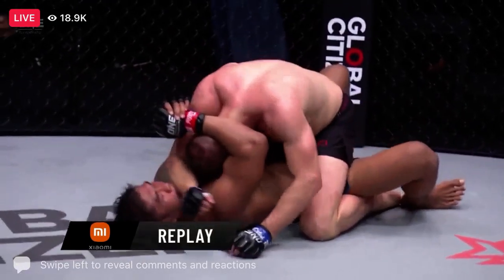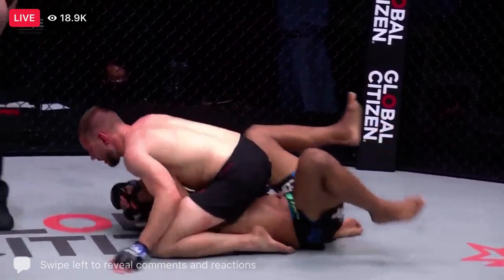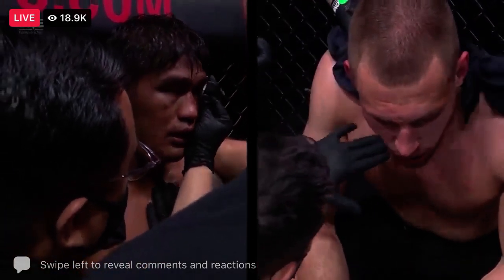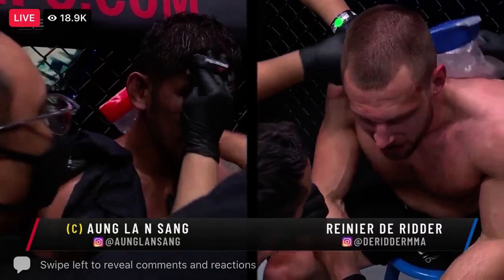The submission attempts are continually attacking here, you can see trying to put the ground and pound together. That might be the only way Reinier Ritter can get Aungla out of there, is to sit in mount and start dropping bombs and empty that gas tank with the ground and pound. Aungla is tough to get out of there.